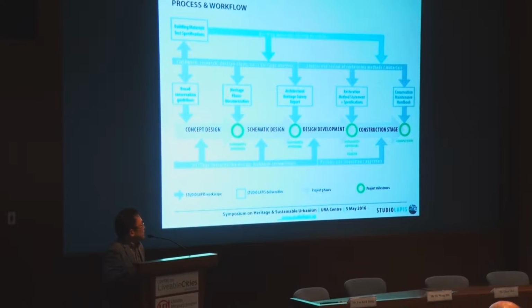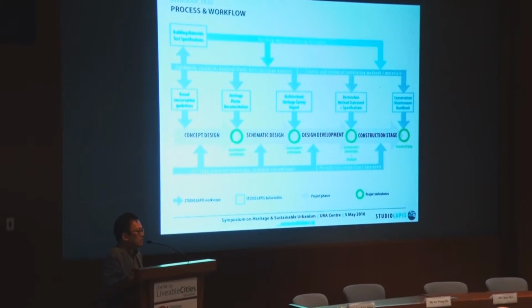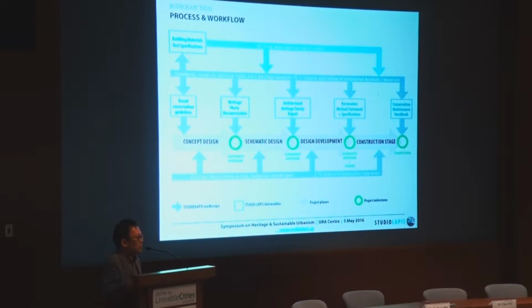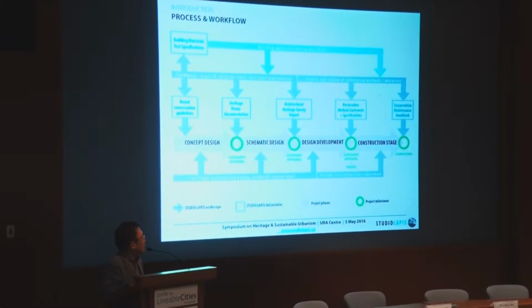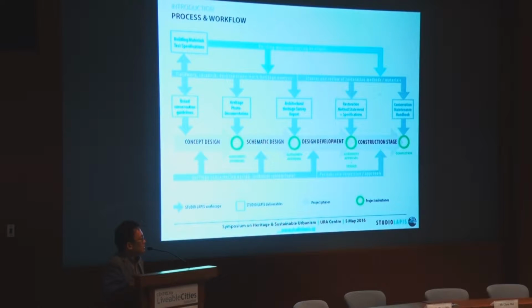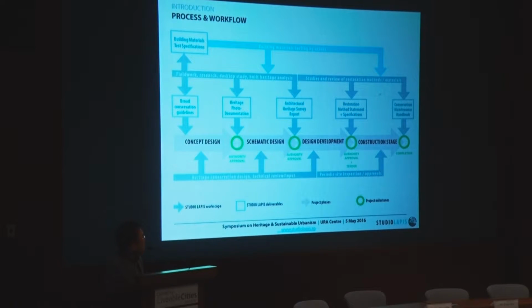Just to give a brief introduction to our work, we are not a conventional architecture firm per se, but a specialist consultant advising just on heritage conservation. So we get involved in different stages of a project, from concept to construction and right up to completion. We produce different studies. Mainly our forte is in historical research, assessment of the building's condition, and making recommendations on how to restore the buildings.